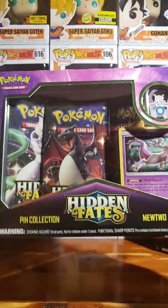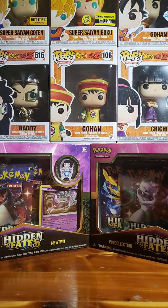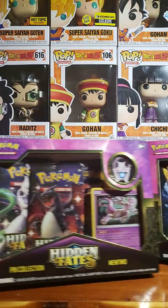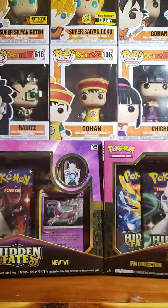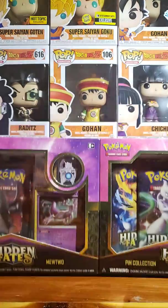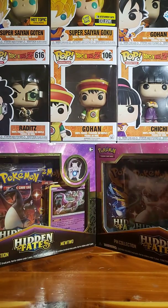We got the Hidden Fates pin collections. I got both: the Mewtwo and the Mew. That is six packs right there. Of course, we are going to be Charizard hunting today, and I would like the Shiny Sudowoodo too. This is the first Pokemon I've opened in a while, so hopefully it does good.